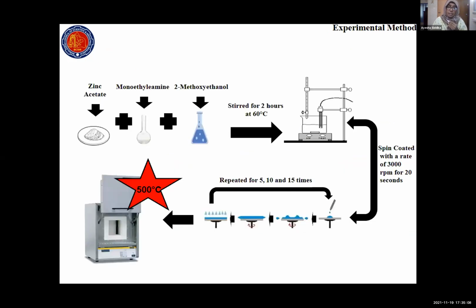Before deposition, we have to prepare the precursor solution first. We have chosen zinc acetate as the zinc source, 2-methoxyethanol as the solvent, and monoethanolamine as a complexing agent, and then stirred for 2 hours at 60 degrees Celsius, and then spin coated onto clean soda lime glass slides for 5, 10, and 15 times. This 5, 10, and 15 times deposition determines the thickness of the films. And then all of the films were annealed at 500 degrees Celsius for 2 hours.